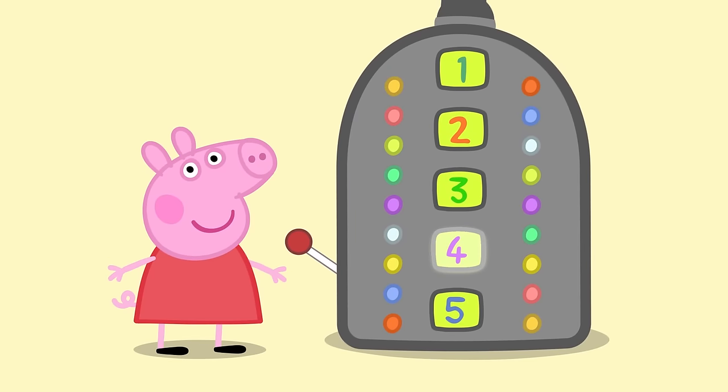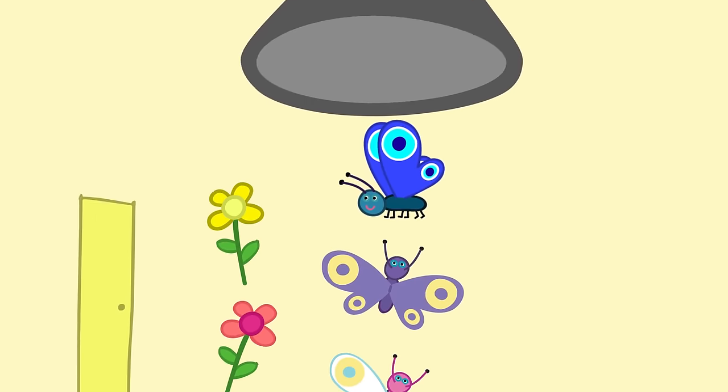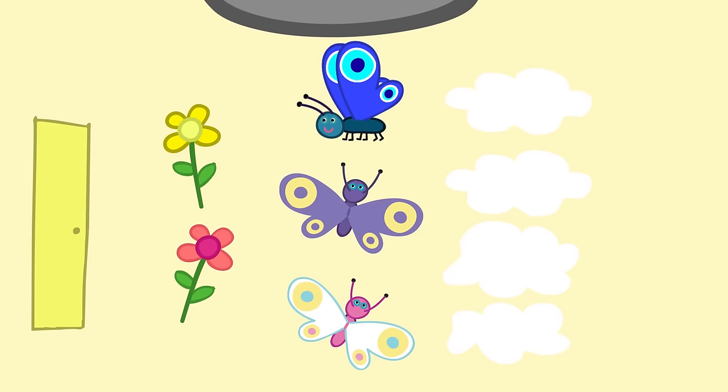Number four. What an excellent number. Fluffy clouds. How many are there? Let's count them together. One, two, three, four. Four clouds.